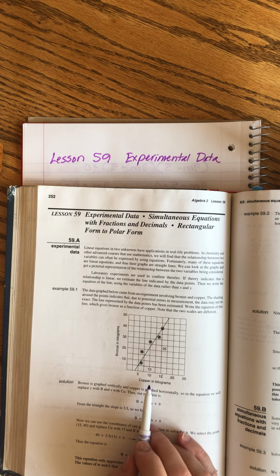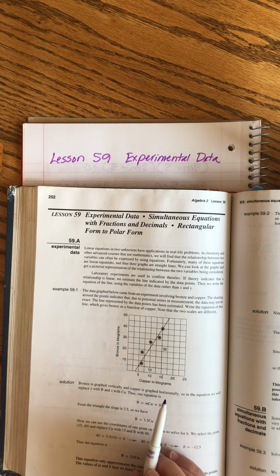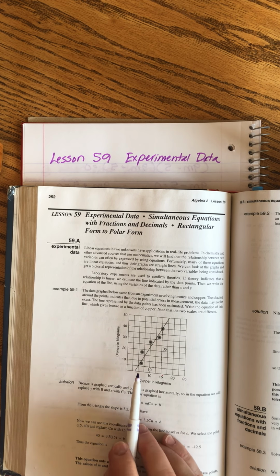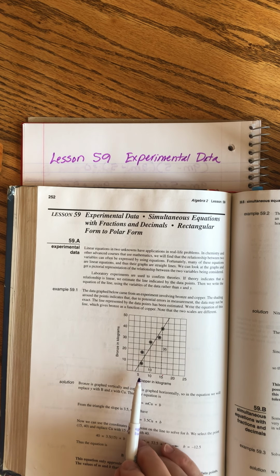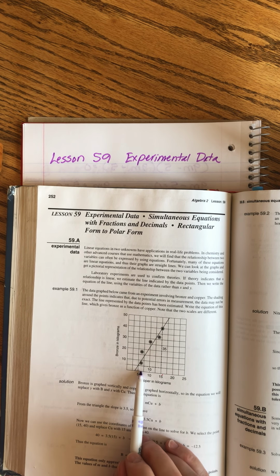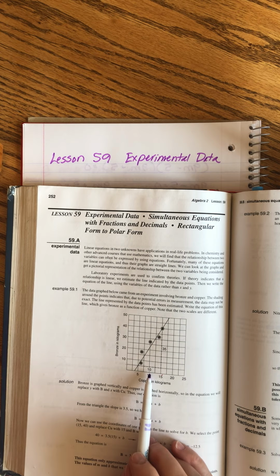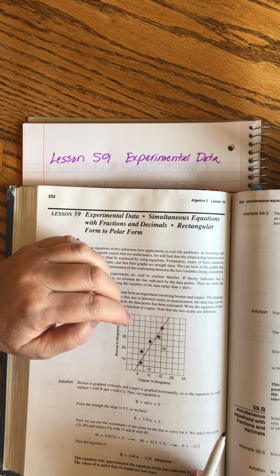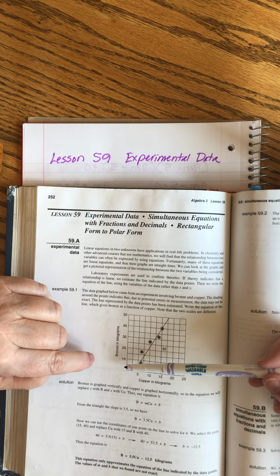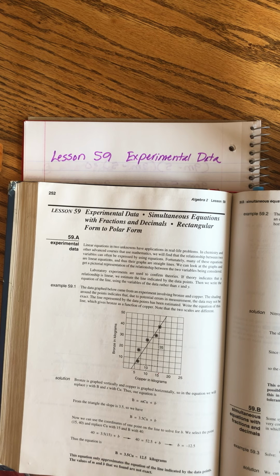You took copper to start, and then you did something to it, and you turned it into bronze, and you recorded how much copper you started with, and then how much bronze you got in the end. And you varied it, right? First you started with, it looks like maybe 7 kilograms of copper. You used that a couple times. Then you went up here, you used 10. Then you used what, maybe like 14, and then 15. And then you got different amounts of bronze as a result.